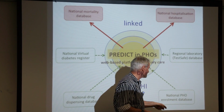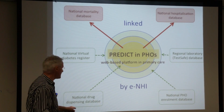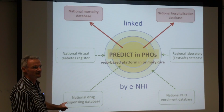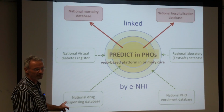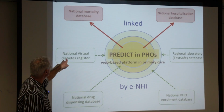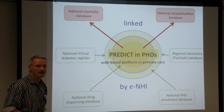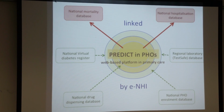We have an enrolment database of all the PHOs. We have all the drugs that people get prescribed if they're subsidised, which is most of them, for the whole country. And there's a National Virtual Diabetes Register, which is updated on a regular basis. So we have pretty amazing data.